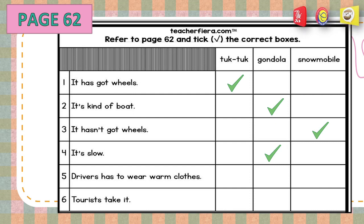Next one, drivers have to wear warm clothes. So, pemandu yang menaiki kenderaan ini perlu memakai pakaian yang tebal, yang panas. Sebab dia orang memandu di dalam salji. So, the answer is snowmobile. And the last one, tourists take it. So, banyak pelancong menaiki jenis pengangkutan yang ni. So, the answer is tuk-tuk.